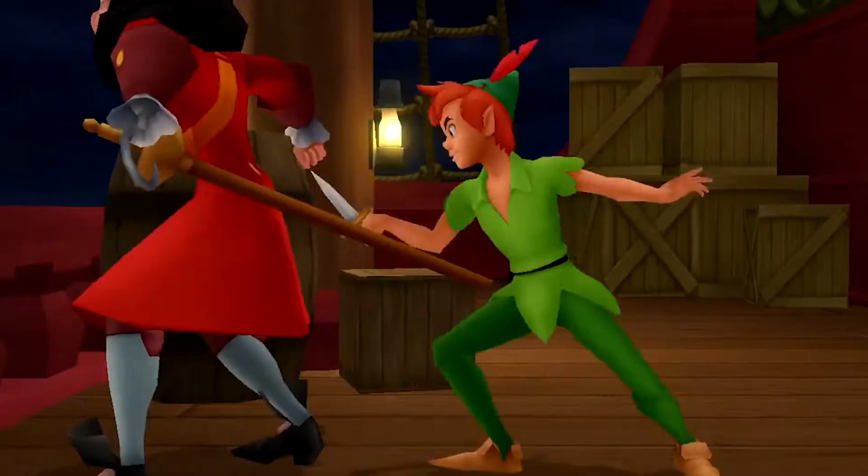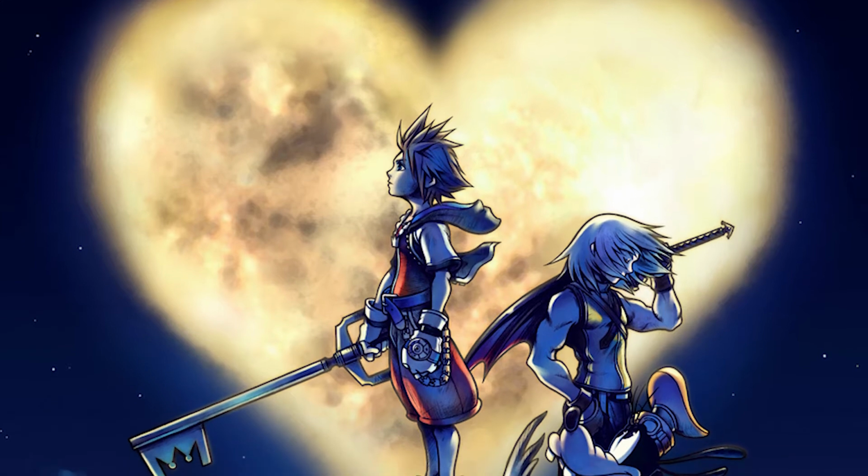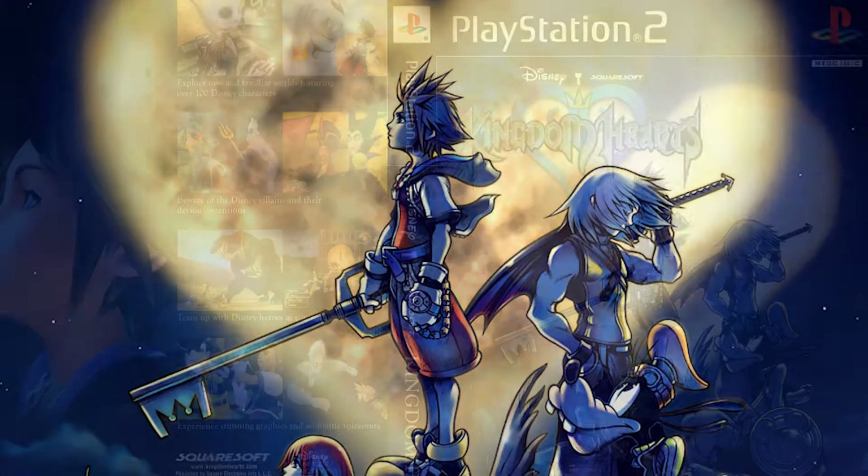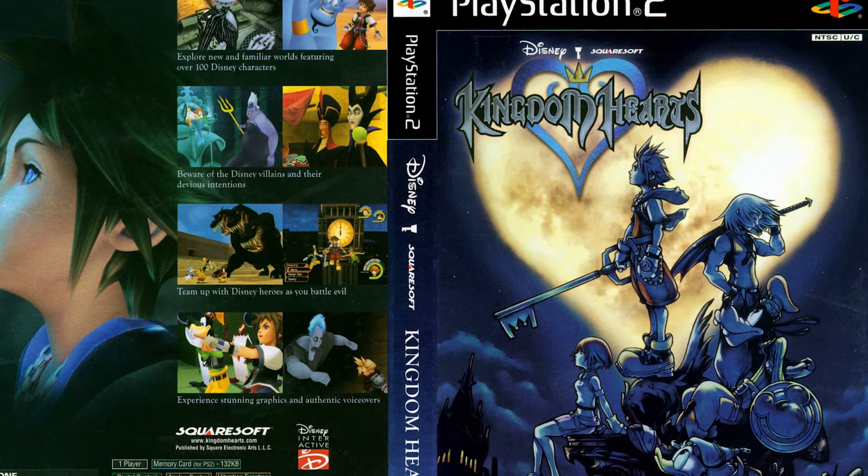Seeing Sora and his friends standing atop of a gargoyle looking up at the beautiful night sky with the harp-shaped moon in the background makes you wanna play and uncover the mystery behind this weird crossover between Final Fantasy and Disney.